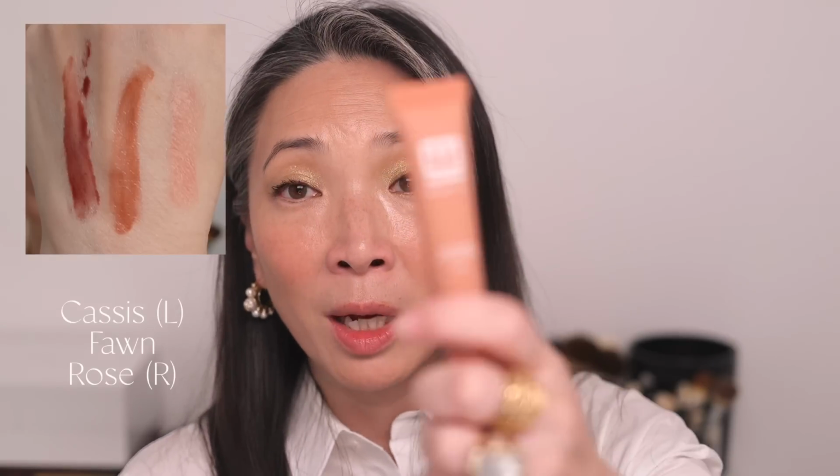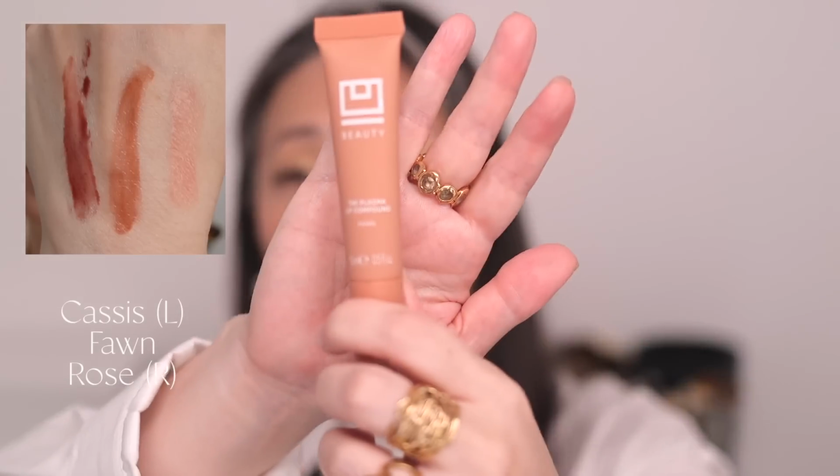Okay, for lips, let me start with what I have on my lips. So these U Beauty Plasma Lip Compounds are incredible. U Beauty is a skincare brand, and they had this Plasma Lip Compound as a skincare treatment. It's supposed to plump your lips, smooth them out, hydrate them, really nourish them. And then they came out with 3 tinted shades. So I'm holding up Fawn because this is by far my favorite and the one that I've been using the most.